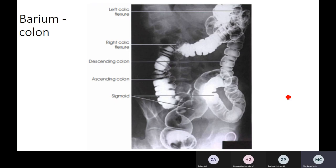Here's how barium looks, and this is actually barium that's injected through the rectum. Typically patients will have what's called a barium follow-through or a barium enema. This is really good because it can show you any sort of obstructions. It can basically make sure that the barium is going everywhere it's supposed to go.